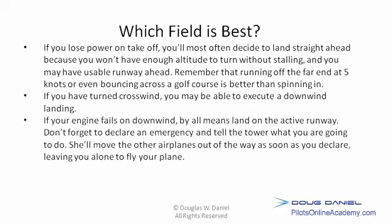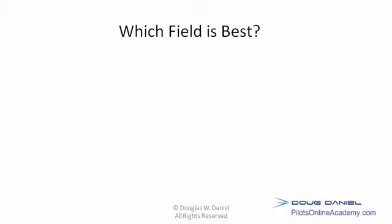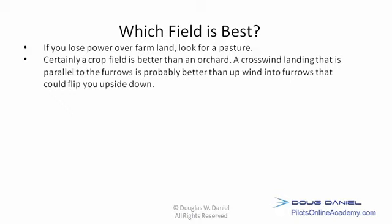If your engine fails on downwind, by all means land on the active runway. Don't forget to declare an emergency and tell the tower what you're going to do. She'll move the other airplanes out of the way as soon as you declare, leaving you alone to fly your airplane. If you lose power over farmland, look for a pasture.